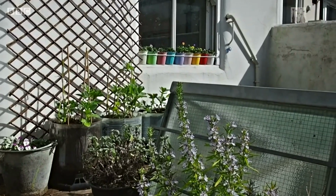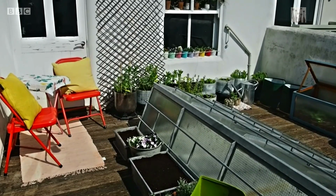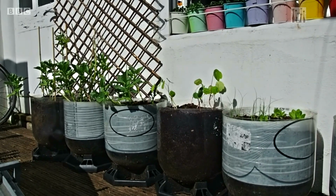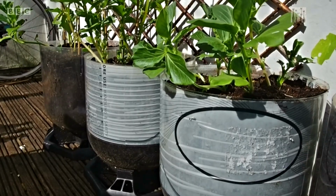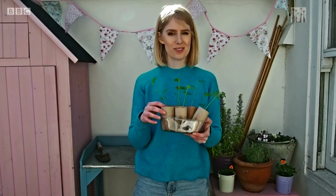I'm Amy. I've been gardening for about a year now, so still a massive novice. I grow on my tiny terrace in central Brighton. Everything I do is to try and be as eco-friendly and sustainable as possible. So all of my veg plants are actually grown in old craft beer kegs that I get from my local pub. I'm going to show you how you can sow seeds using old toilet rolls.